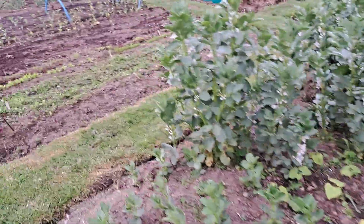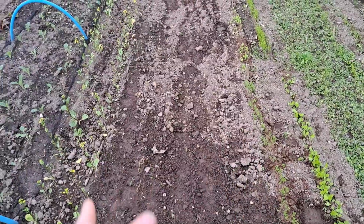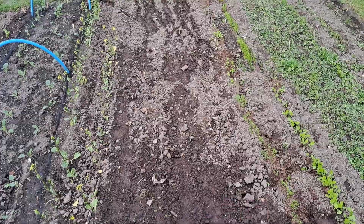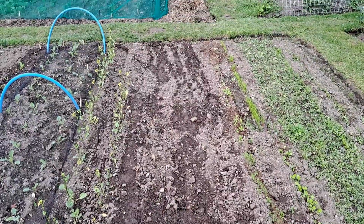Anyway, carrying on, I'll show you what I've done. This isn't a tour. As you remember, I took out the spinach here. So I've now put in a few rows of freebie onions, one row of parsnips and one row of carrots, direct sown.